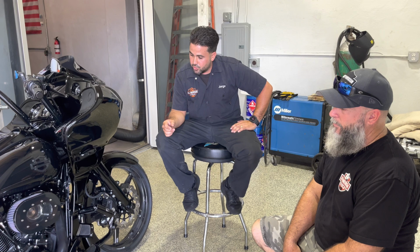In the motor, we changed pistons. We still have the stock Harley cylinders, which I'm not a fan of, but we use them when we need to. We changed the pistons. We got the head work done. The throttle body, injectors, filter. We put the D&D, and we tuned it on 93, and we tuned it on E85.